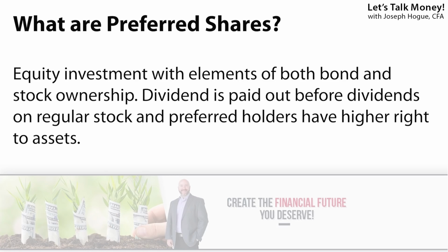Now, these shares are first in line after creditors in any kind of a liquidation and can be converted into regular shares of stock if the stock moves higher. So these preferred shares are just a safer asset class in or leading into a recession because they have that higher right to assets. And while the dividend can be paused, preferred shareholders are always going to get all their back dividends owed before regular stockholders even get a dime.